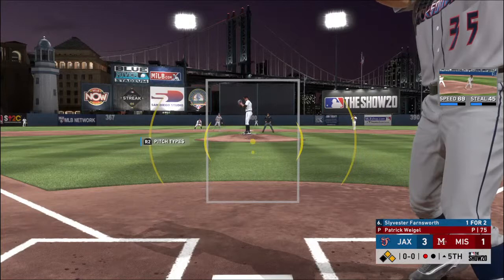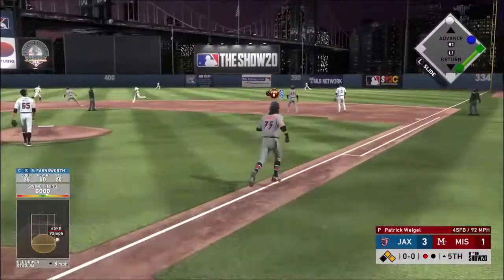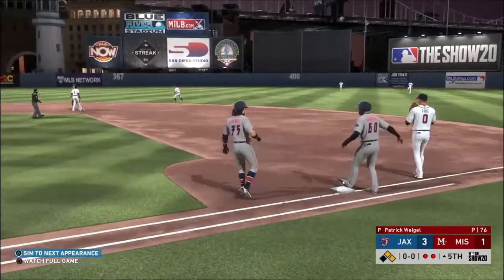Now batting, Sylvester Farnsworth, as the switch hitter will take his cuts left-handed here. Ready with the first pitch. Here it comes. Lofted in the air out toward right center. Right fielder is on the run. He gets there and makes the play for the second out of the inning.